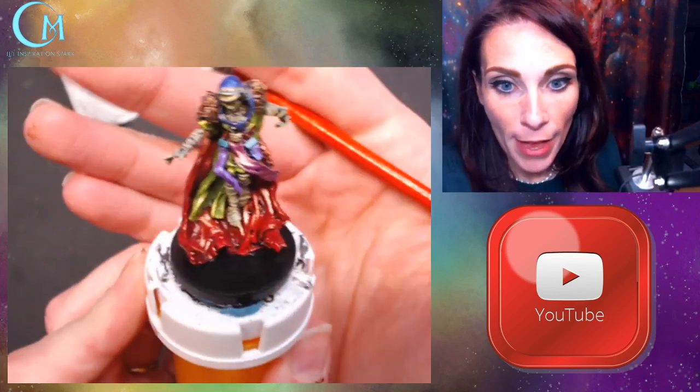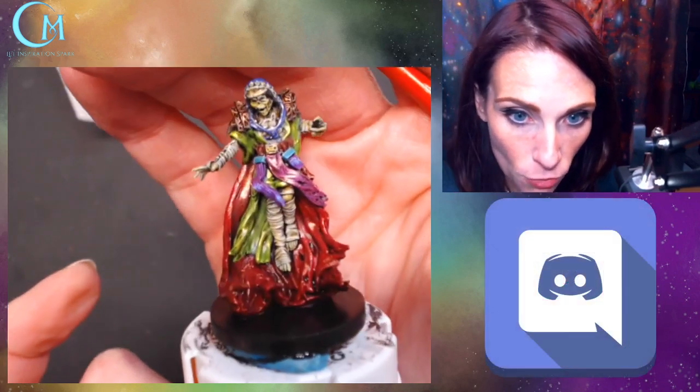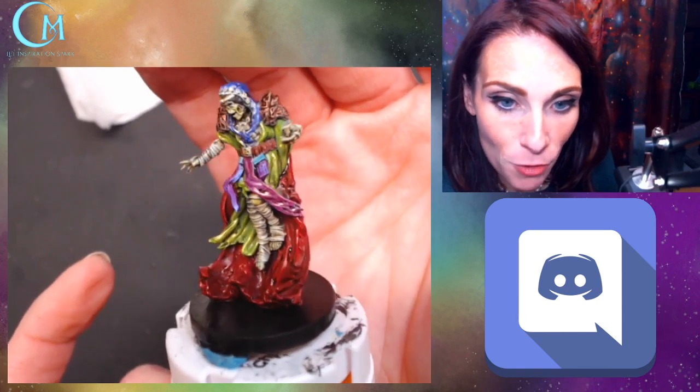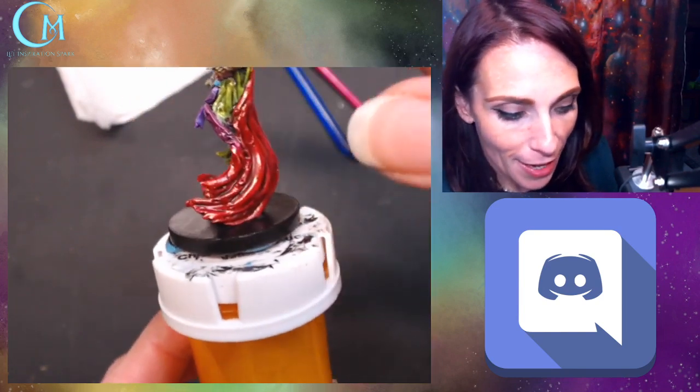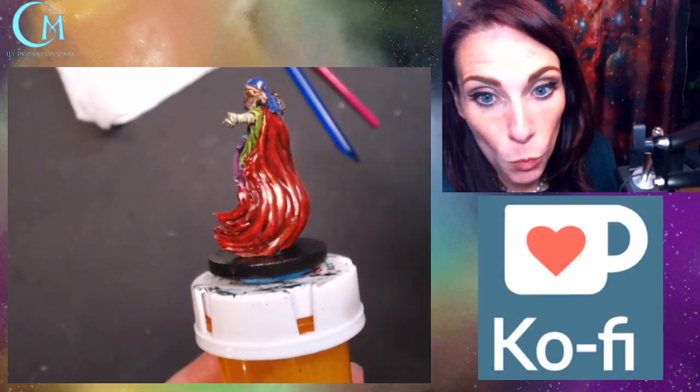All right, so that gets me the coverage I want. That's why I like doing this in layers. She is currently drying with her washes. That color shift just does not come through on the webcam. I have tried. I'm seeing these really cool flashes of gold happening. You're basically just getting a glossy effect.